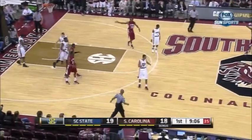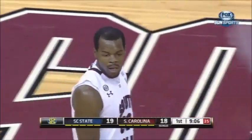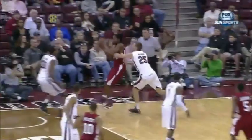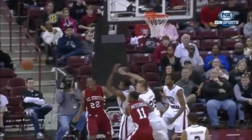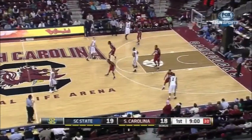Boy, another nice play by Palmer. And Jackson went up and affected the shot just enough to keep Hezekiah from slamming it home. Well, it was a gorgeous pass inside. Palmer gave it to him, and Hezekiah just couldn't get up to the rim quickly enough. He knows he missed an opportunity right there.